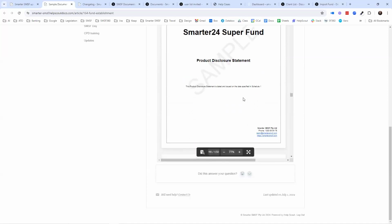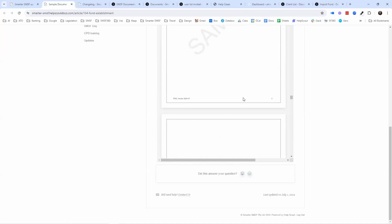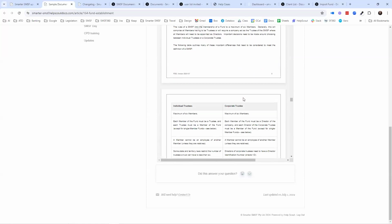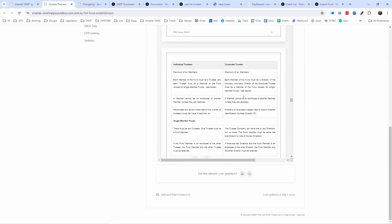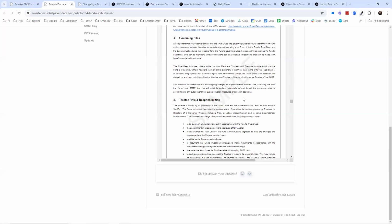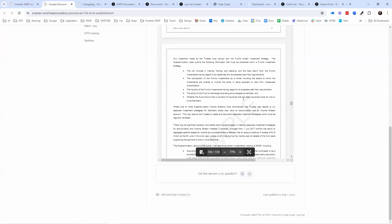The PDS has naturally been updated to reflect a lot of the 1 July 2024 changes. So, thresholds and contribution caps and the like. I've had Tim Miller go through and do a fairly comprehensive review of these documents as well. And he's decided there'd be some advantages to adding a couple of little things in here as well. Again, you can go back to the changelog to look at those.